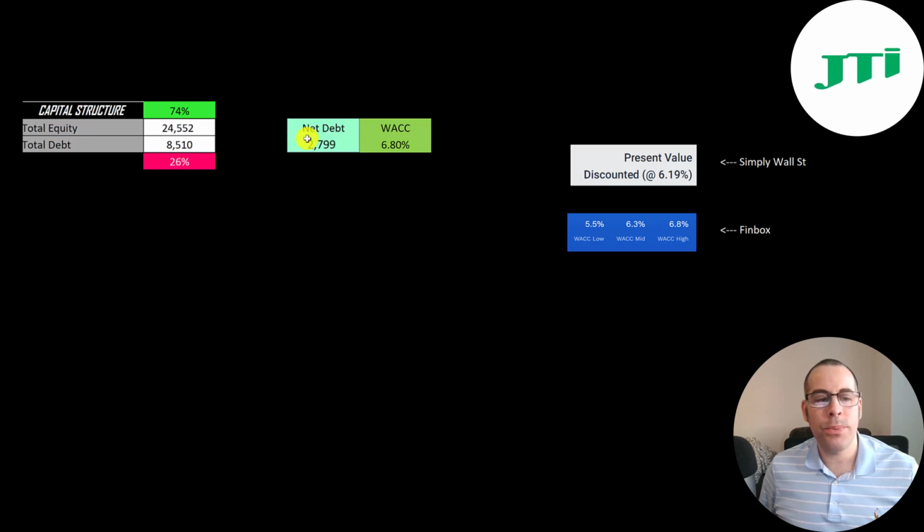Their net debt is 2.8 billion, so they could pay off a majority of their debt if they wanted to with the cash on their balance sheet. And I gave them the highest WACC according to Finbox, 6.8%, and that's a discount rate we're going to apply to the future cash flows.